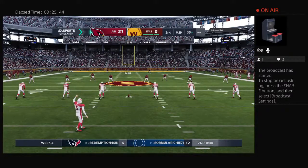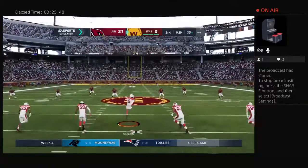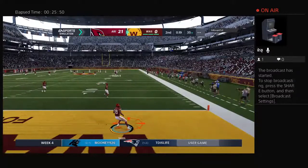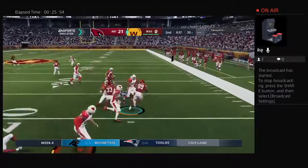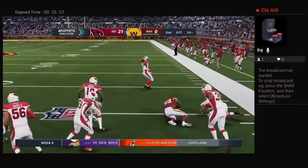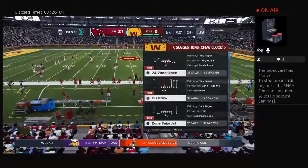Zane Gonzalez to kick off for Arizona. So not much time to speak of remaining in this first half as the kick's away. This will make it into the end zone. And he'll be stopped right around where he would have been had he gone down to a knee, maybe a yard shy of there at the 24.